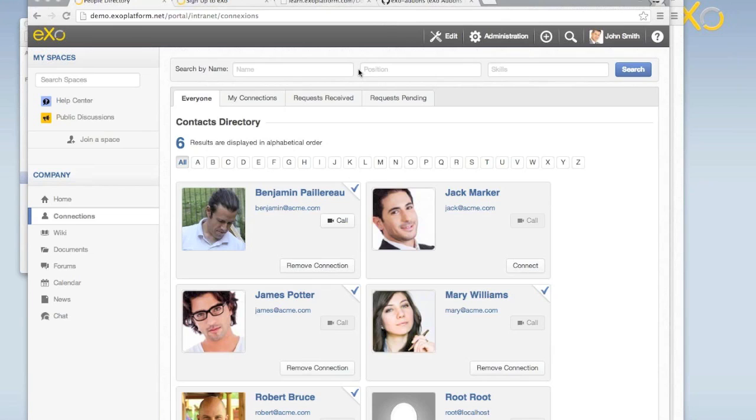Another question, and we are really running out of time, and there's still a lot of questions. How to create a new portal in eXo? It's very easy. Connected as an administrator, like here, I am an administrator.